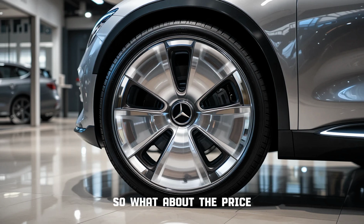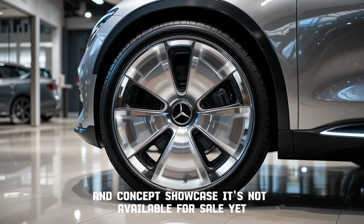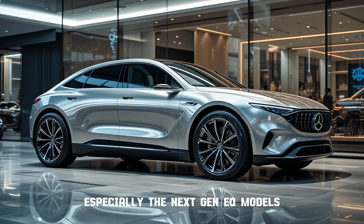So what about the price? Since the Vision EQXX is currently a prototype and concept showcase, it's not available for sale yet. But technologies from this car are expected to influence future Mercedes EVs, especially the next-gen EQ models.